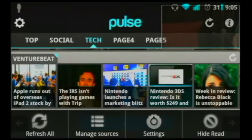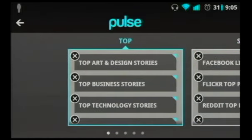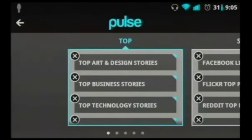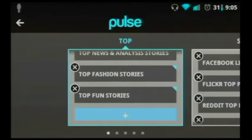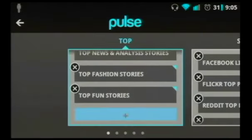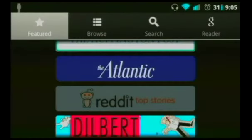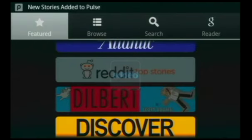But you hit menu, go to settings. Excuse me, no, manage sources. It's manage sources. And you can flip through all the pages that you have, and you got a little screen indicator on the bottom, a la iOS and Samsung versions of Android. And then once you get to the bottom, you can hit plus and flip through and say you want to add something. We'll put Dilbert on my main page.